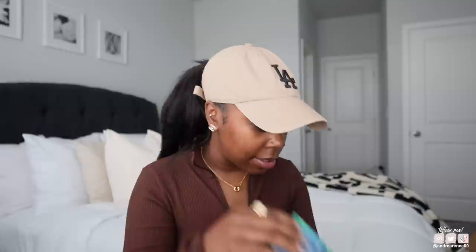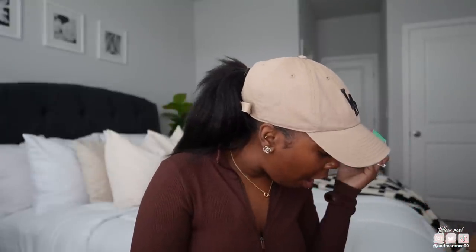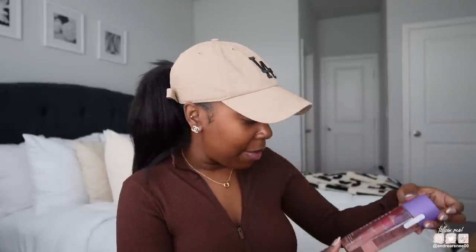And they sent their new Cookies and Clean Whipped Clay Detox Mask. This is two of them. One for me and one for somebody else. So they gave me two of everything. Oh, girl. I have a lot of good stocking stuffers this year. Whoever's gonna get a gift from me, especially if they like beauty products, they gonna be happy. They gave me the fat water, two of those.